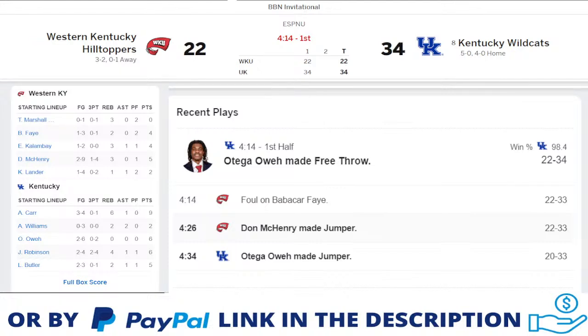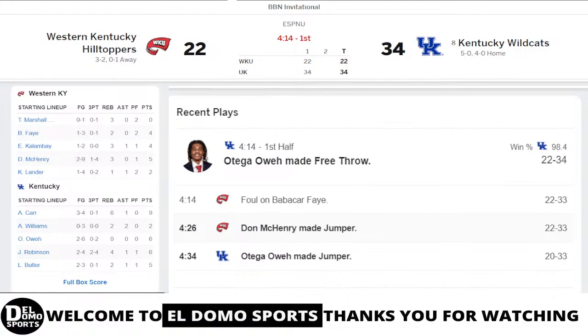Oway's free throw is good. He has scored 6. Kentucky now leading 34-22. Wildcats have shot 13 free throws so far. Hilltoppers with 6.